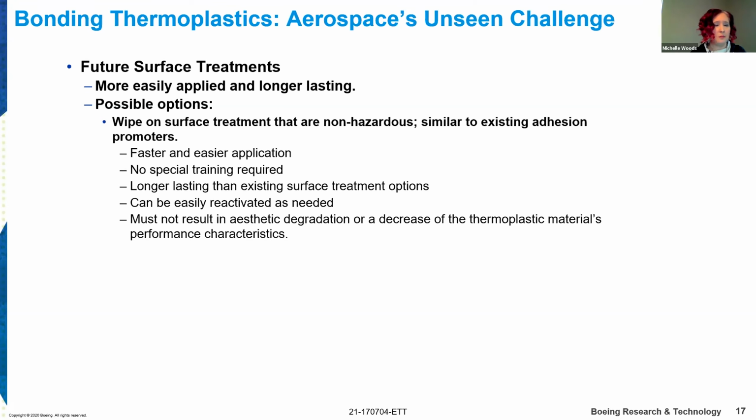The treatment would need to be preferably non-hazardous, last longer than the current surface treatments that are available, and be easily reactivated, such as with a wipe of isopropyl alcohol or some other mild solvent. However, the treatment could not result in aesthetic degradation or a decrease of the thermoplastic material's performance characteristics versus what they are without the surface treatment. This would be the key factor in allowing us to incorporate such a method.